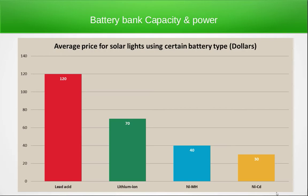Battery bank capacity and power. Capacity is the total amount of electricity that a solar battery can store, measured in kilowatt hours. Most home solar batteries are designed to be stackable, which means that you can include multiple batteries with your solar plus storage system to get extra capacity.